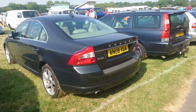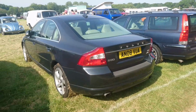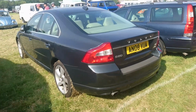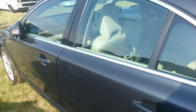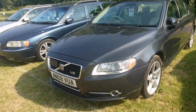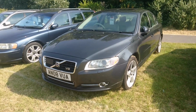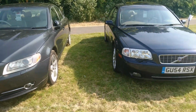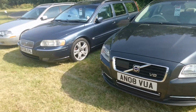Oh viewers, have we possibly peaked too early? 2008 second generation Volvo S80 V8 four-wheel drive with a beige leather interior and wood. I do like a nice beige leather interior. Is that dark blue or is that just sort of grey? Yeah, it's sort of grey. It's a shame. If that was dark blue like this one is, that we can't mention because it's got the wrong engine in it, then it'd be even better, but you know, that'll do, won't it?